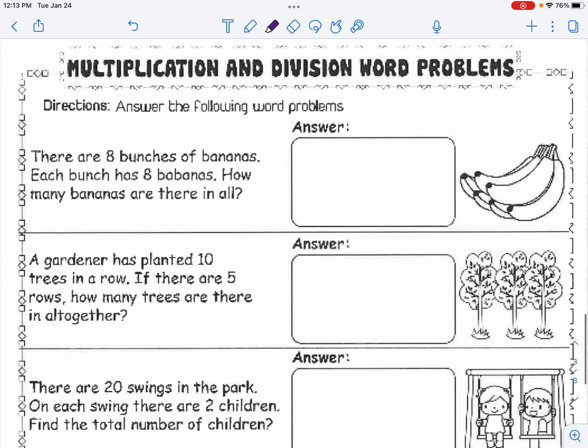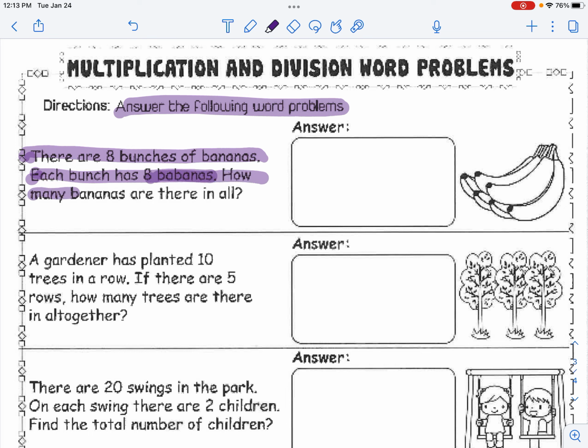Okay, we're going to move on to, again, some more word problems. Yes, I know you guys are enjoying them. Okay, it says answer the following word problems. So here we are. We're going to read the sentence. The word problem: There are 8 bunches of bananas. Each bunch has 8 bananas. How many bananas are there in all? Okay. So if you need to draw a picture, draw a picture. There's nothing wrong with drawing a picture.